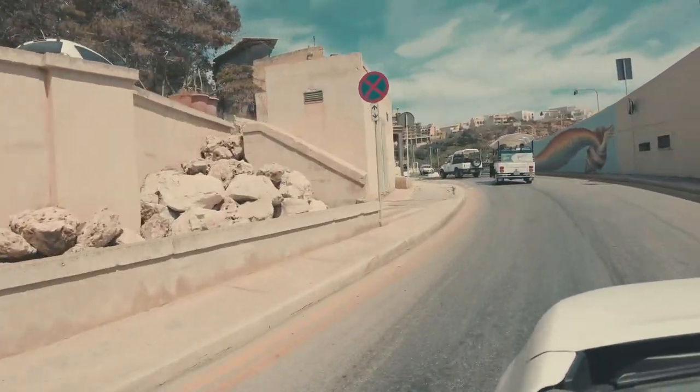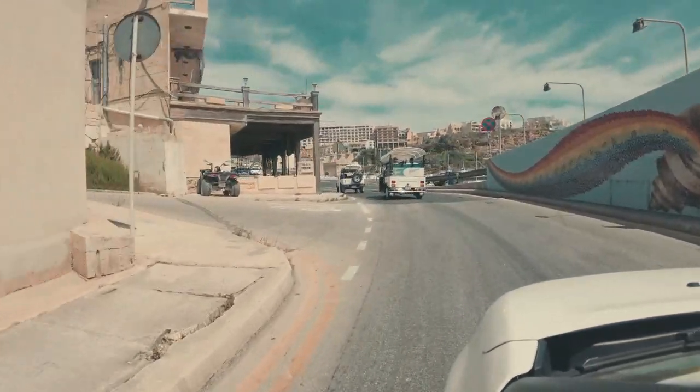And here I am on the beautiful island of Gozo. You can see some of the landscape behind me.